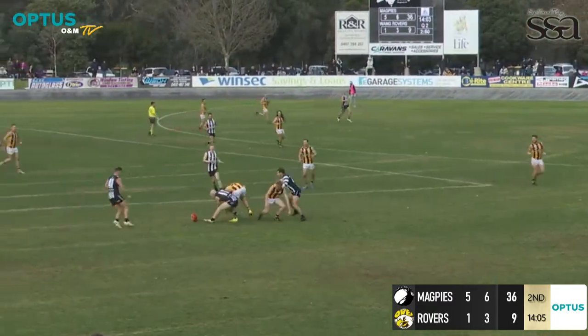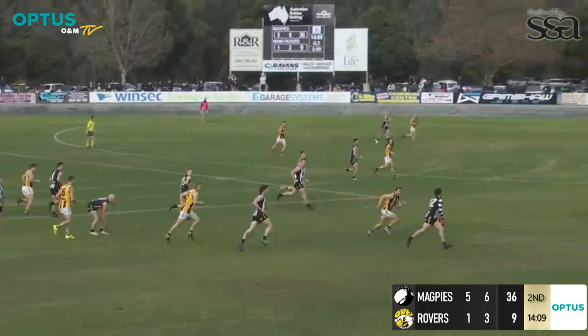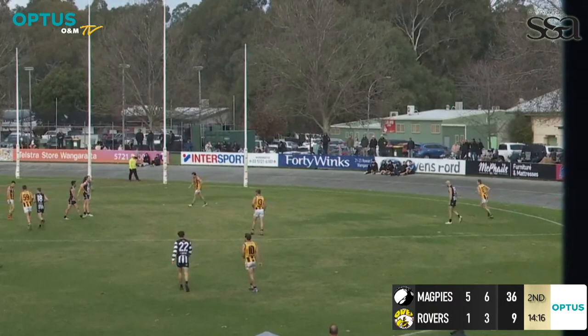Murray White and Nathan Cooper in a one-on-one contest on centre wing, broadcast side. Well done to them from Reed, just to tap it back to Norton, who goes to Murray White inside 50. In fact, there's Reed there. So that was actually Matthew Kelly.